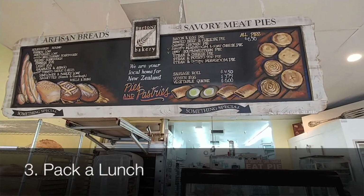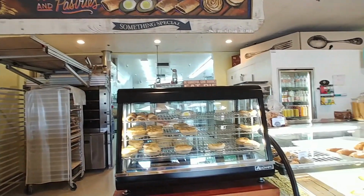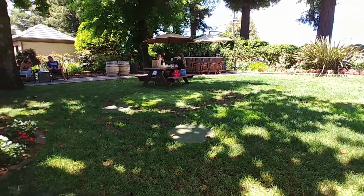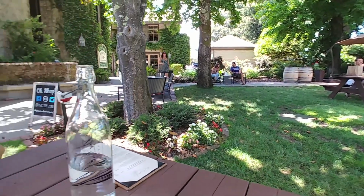Tip number 3 is pack a lunch. You can pick up lunch from local bakeries or sandwich shops in the area. Then go to a winery that has picnic grounds and enjoy your lunch while sampling their wines.